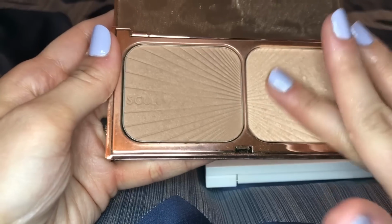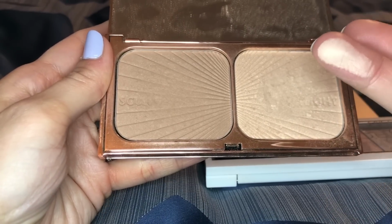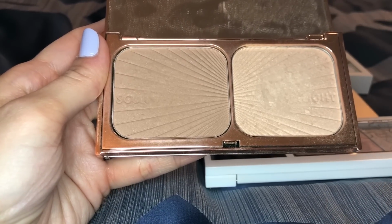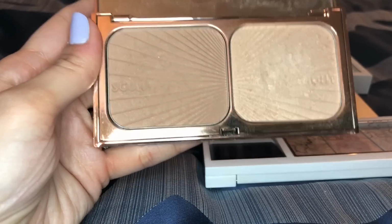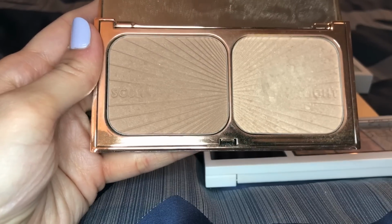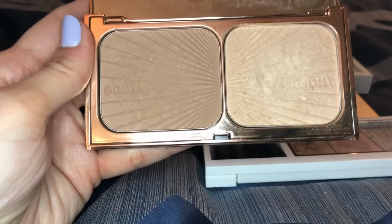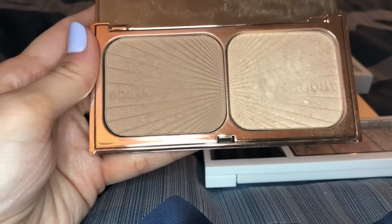It's a pretty natural highlight, so if you like that sort of thing, then you'll definitely like this. You can see it's really pretty. It's just not the one that I really pull for a ton. It's one that I wear when I want something pretty natural, and it is great for that. I can't really say anything bad about it. It's just not in my top favorites.